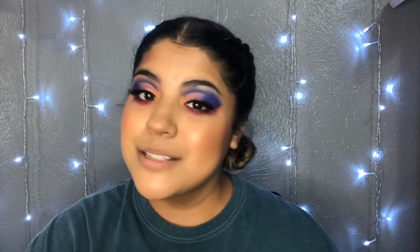And so yeah, I really love this setting spray. I've already used it. It smells amazing. It smells like a spa. Well, I don't know what a spa smells like because I've never been to one, but she says it smells like a spa, so I'm guessing it smells like a spa, but it smells really, really good, nice and fresh.